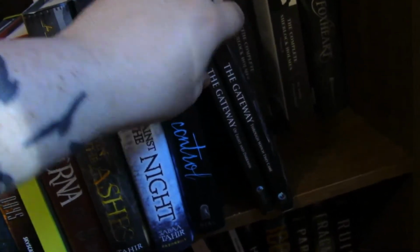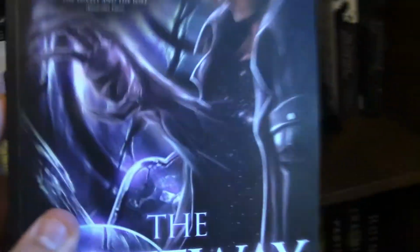This duology is the Gateway duology by Heather Marie. If you have not read this duology, you have to. It is so good. They're not that long, so you can fly through them in like a day. They are so good. And there's a lightsaber and some junk. Ignore that. And here is just whatever.